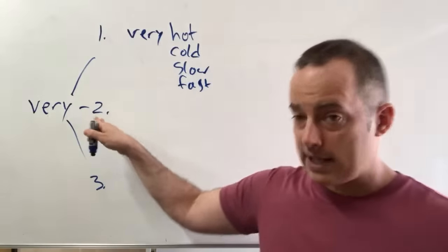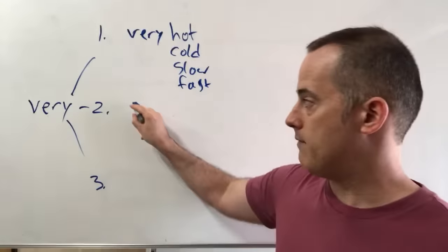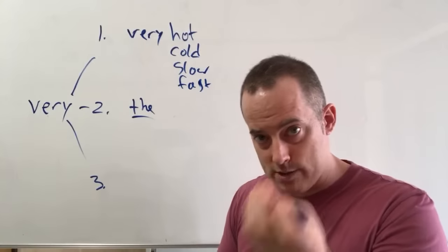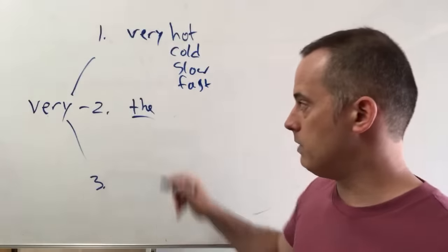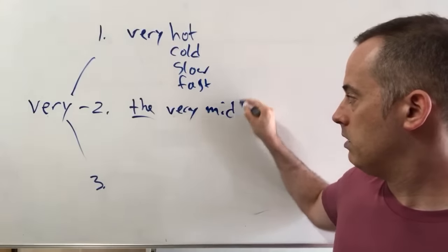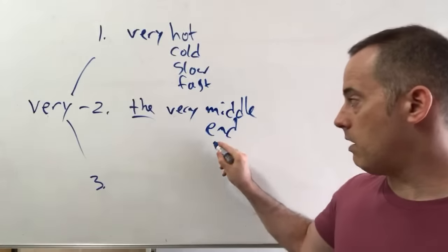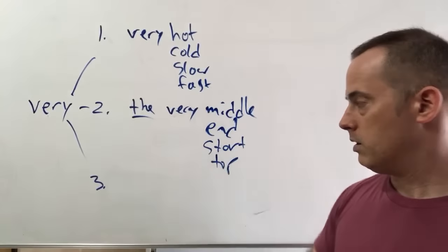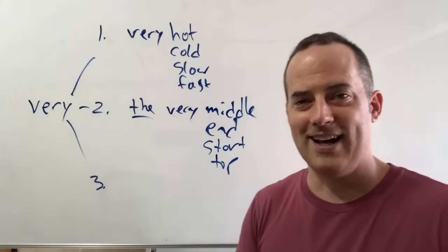So the second example of very, this is where we're being precise about something. So we have the, and it's important here, the, because we're looking at one specific thing. It's not something, it's the. We're looking at one specific thing, the very, and then we could have middle, or the very end, or the very start, or the very top, like that.